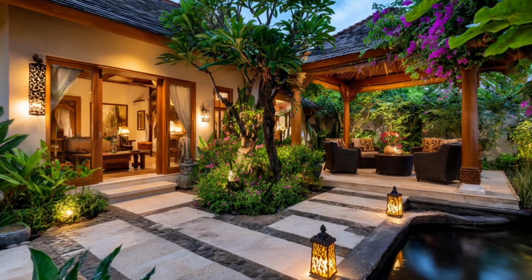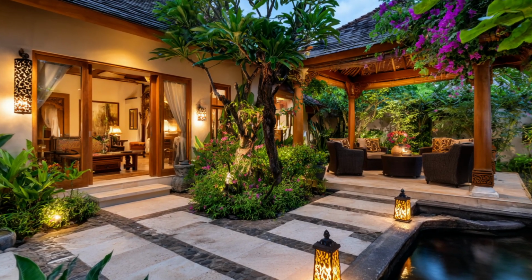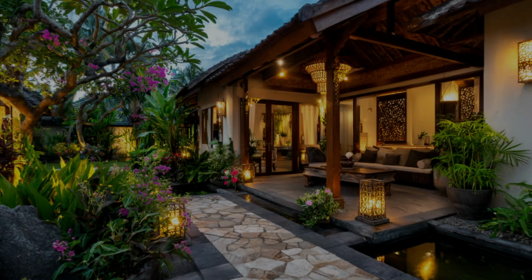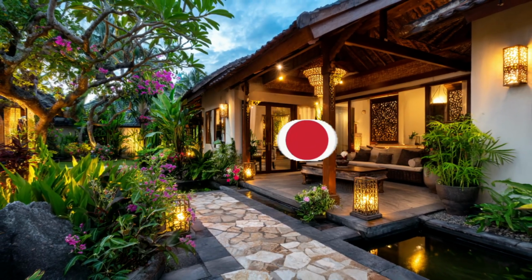As you plan your own Balinese-inspired sanctuary, remember that true beauty lies in simplicity, authenticity, and the heartfelt details you choose to include. Thank you for joining us on this journey of design and inspiration.